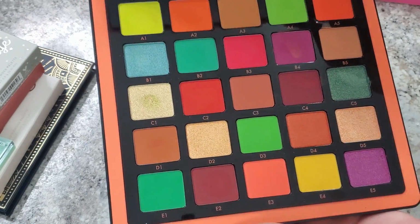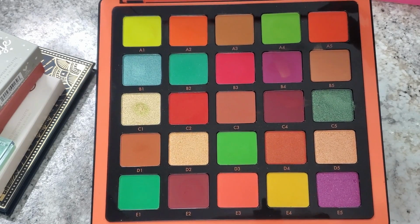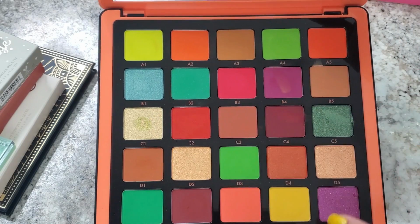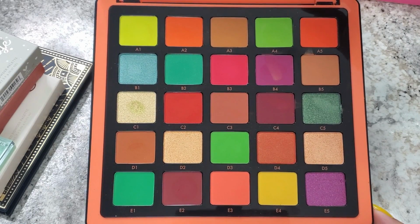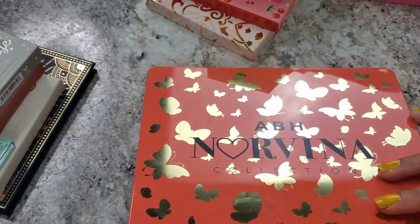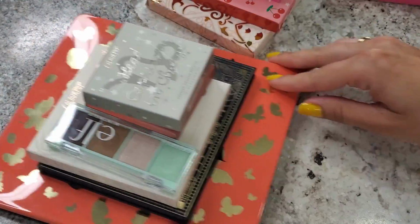Next, I have my ABH Norvina Volume 3 palette. If you follow my project pans, you will know that I've used this over 10 times now because I was working specifically on this shade, but I've used a ton of other shades in this palette. This is a lot of fun to have out in the spring and early summer, so I've used this one quite a lot. I'm going to have to put this one under my pile of used palettes.